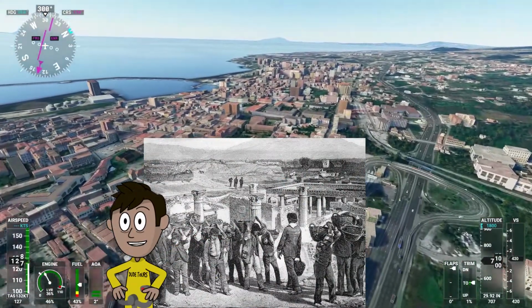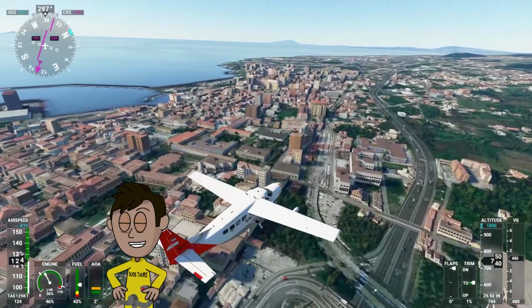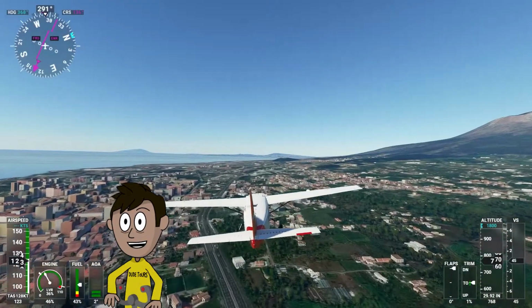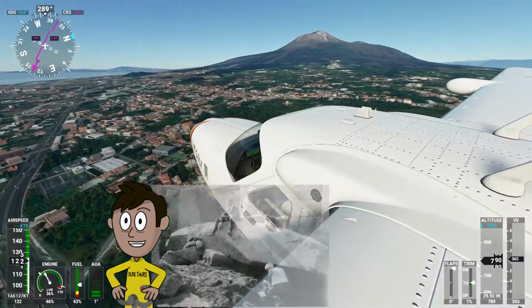Starting originally as a disorganized, mostly treasure-hunting endeavor, the excavation eventually became more of an archaeological effort. In 1860, a director of the Pompeii excavations was appointed, and from there the site was excavated in a more systematic manner.